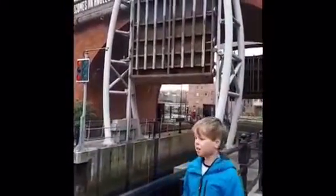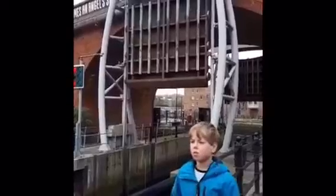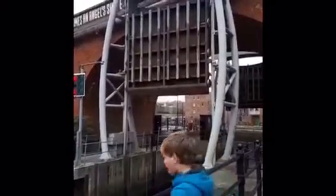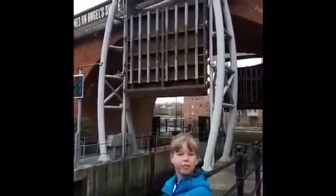In 2009, the Ouzboom barrier stopped the tide going up. Mom! No, the stick! The stick!